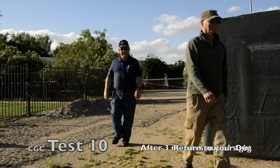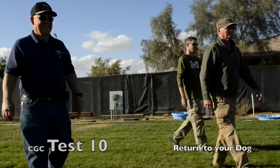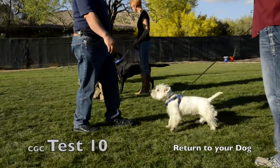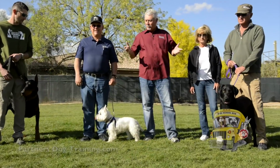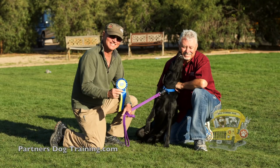After 3 minutes, you can give the handlers a cue and they will return to their dogs. The dogs are not required to hold the sit or the down position, such as in obedience training or in AKC trials, but they should not be restraining or pulling at the leash or showing exuberance as the handlers return back to the dogs. While most dogs are able to pass the test without a lot of training, we do offer training classes where you can bring a dog and learn actually how to get through a CGC.